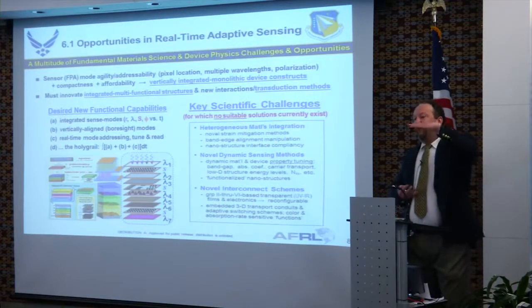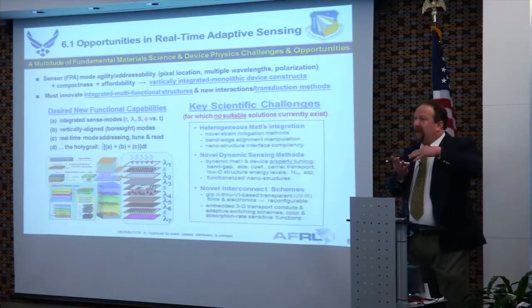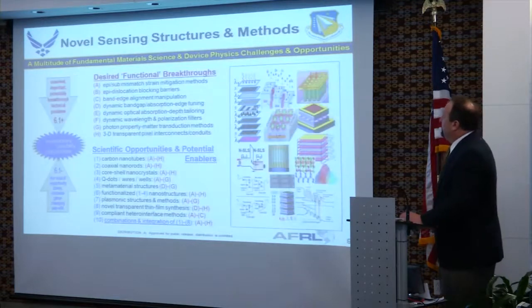The problem is that many of the materials needed are not compatible. So we're looking at that when I mentioned heterostructures. We're looking at ways to find material science solutions for these heterostructures, as well as circumvent that problem, looking at new breakthroughs with nanotechnology and other interesting approaches, right? And so, as I said, the dynamic tuning, and I went over this at the beginning. Next slide.